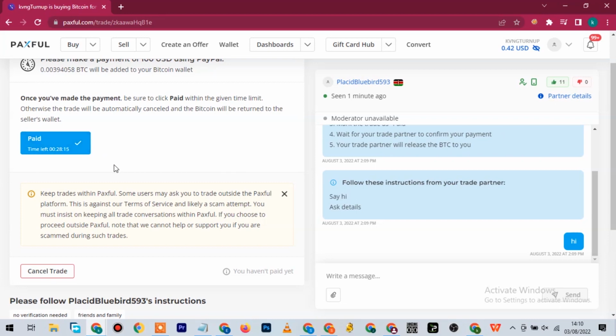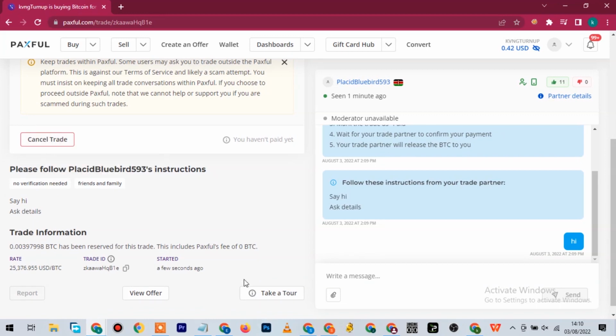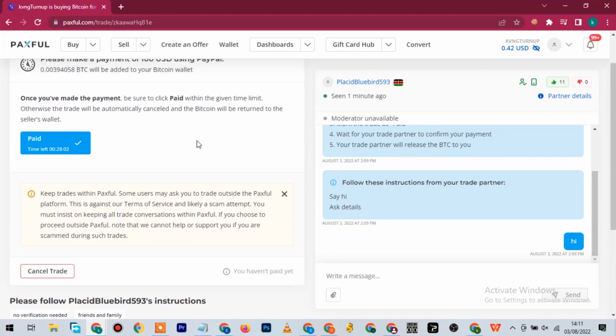But if perchance you're unable to send this PayPal funds, you can just come here and cancel the trade. Just click here and the trade will be cancelled. But if you click on paid, his Bitcoin will be held. Then he's going to confirm your payment and release the Bitcoin to you. Basically, this is how this works.